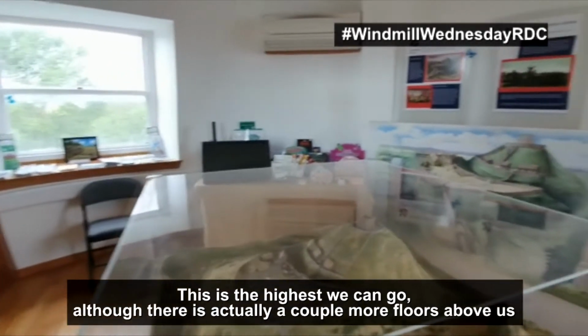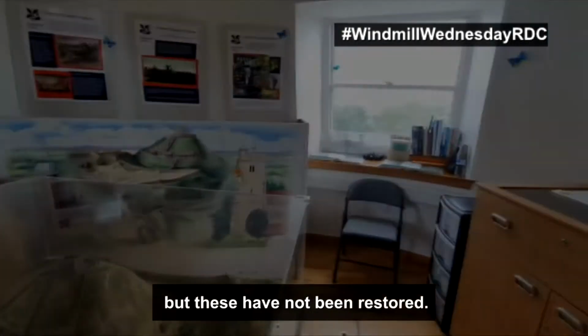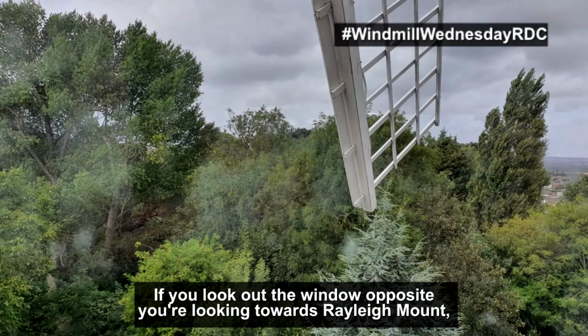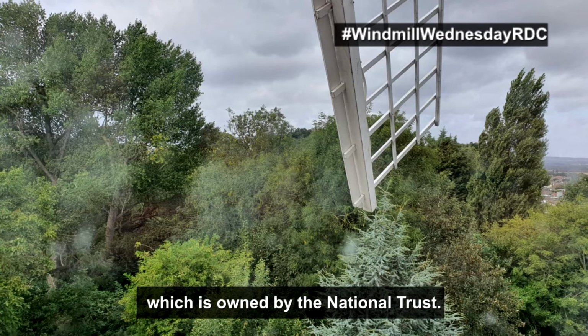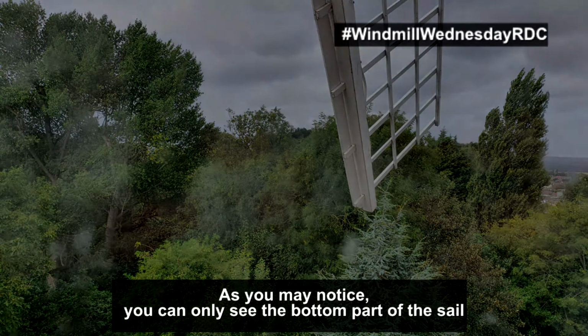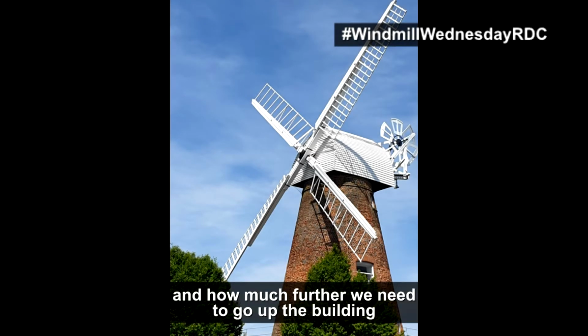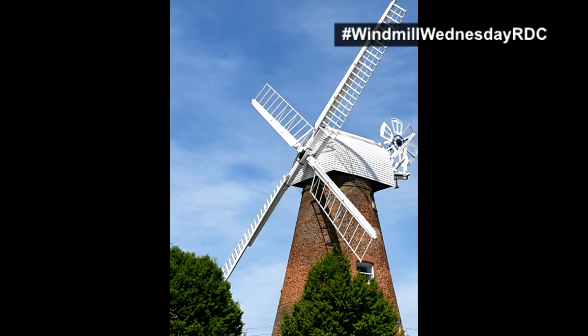This is the highest we can go, although there are actually a couple more floors above us, but these have not been restored. If you look out the window opposite, you're looking towards Rayleigh Mount, which is owned by the National Trust. As you may notice, you can only see the bottom part of the sail. And this shows how high we actually are and how much further we need to go up the building to see the centre of the sails.